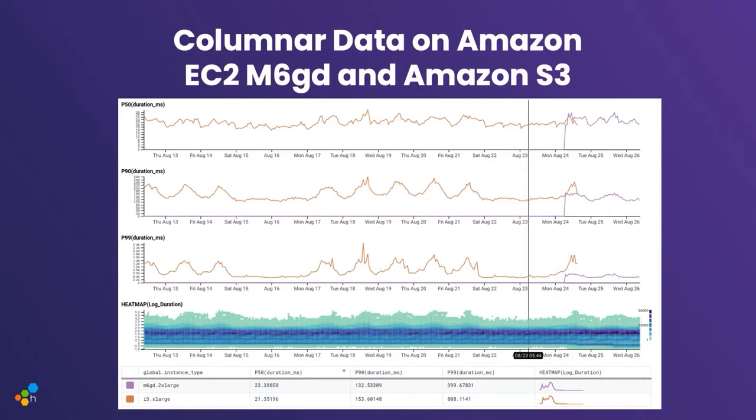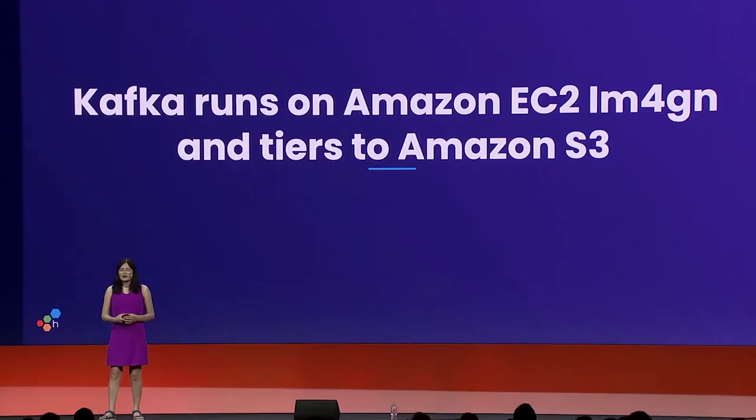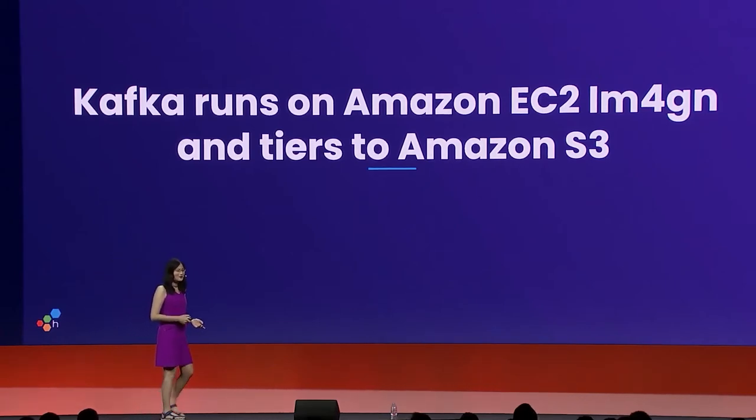When we switched from the i3 instance family to the M6GD instance family, tail latency went down by two-thirds. And also, we tier data over to S3, and I'll talk about that in a moment. So speaking of other data storage mechanisms, we use EC2 IM4GN instances to power our Kafka streaming data ingest. And these instances were newly announced at re:Invent this past year, and they're powered by Nitro SSD.